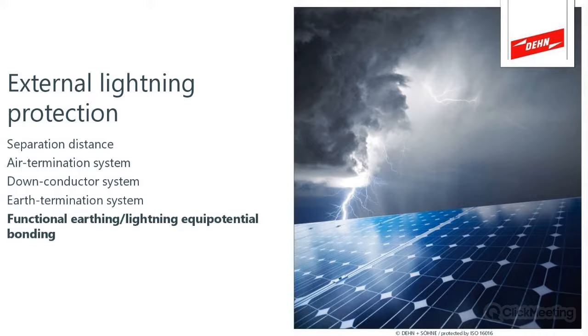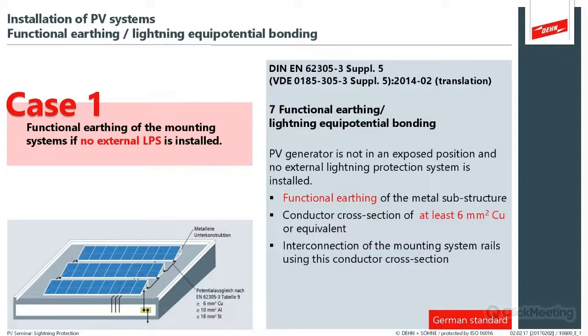So if you look at the bonding, we have three different cases of lightning protection in terms of bonding specification for PV, and the requirements are quite different. In the first case, we have a rooftop PV system with no external lightning protection installed, such as masts and so on, because the risk assessment said it's not necessary. In this case, the panels and the electrical system can be bonded together with a minimum of 6 mm² copper, and you'll see it says 10 mm² aluminium and 16 mm² for stainless steel, in order for the surge protection still to function correctly. So 6 mm² is the minimum.